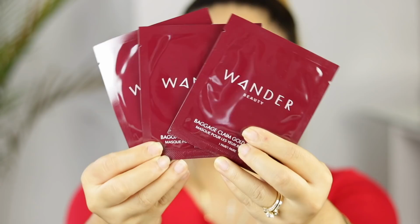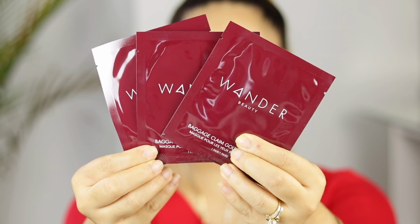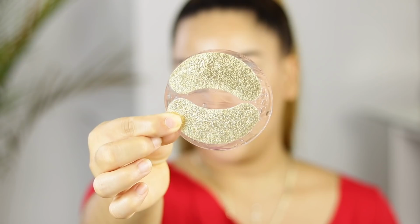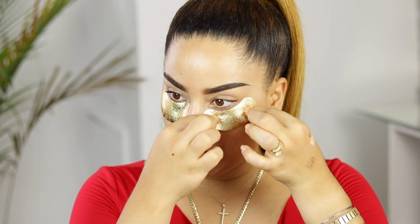So we have this Wonder Beauty Baggage Claim Gold Eye Mask. These are individual bold foil eye masks just to brighten and hydrate and reduce the appearance of dark circles, of course, under the eyes. So let's just go ahead and put this on right now. Ooh, gold. I love gold. Ooh, that feels so fresh, you guys, compared to how hot it is in my house. This feels so cooling. Ooh, let's put this on. Me like it. Okay, so we're gonna leave that on for the rest of the video. Obviously not, let's just put it on.